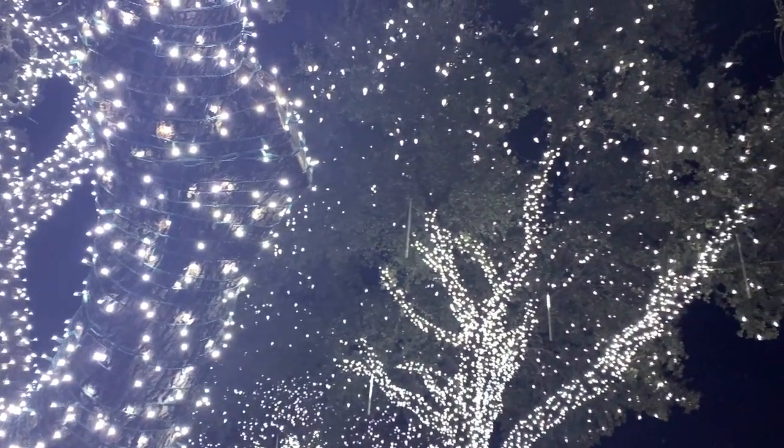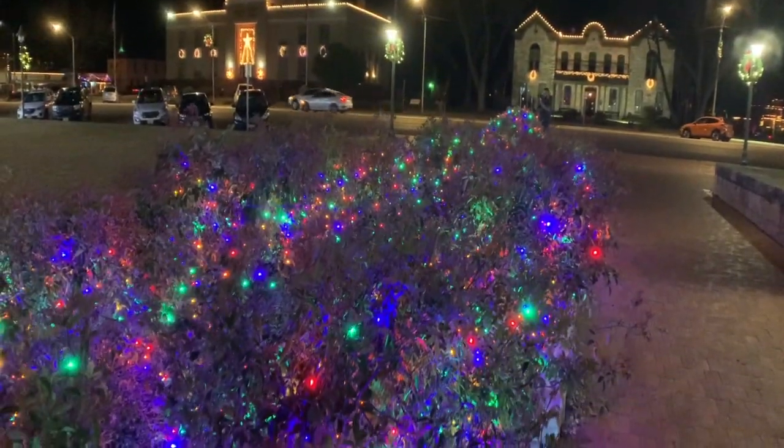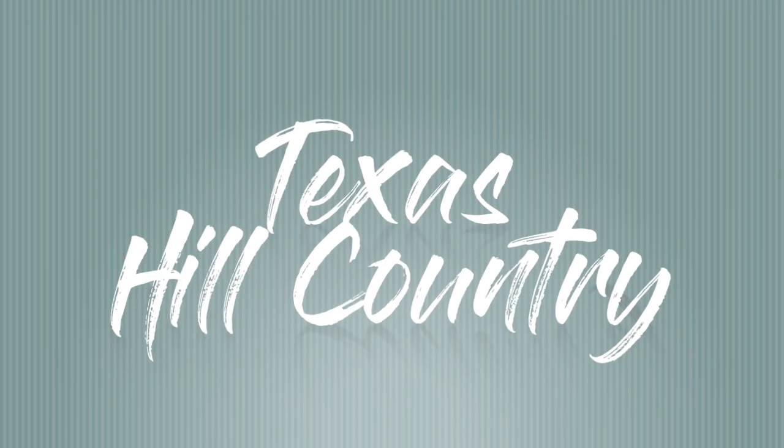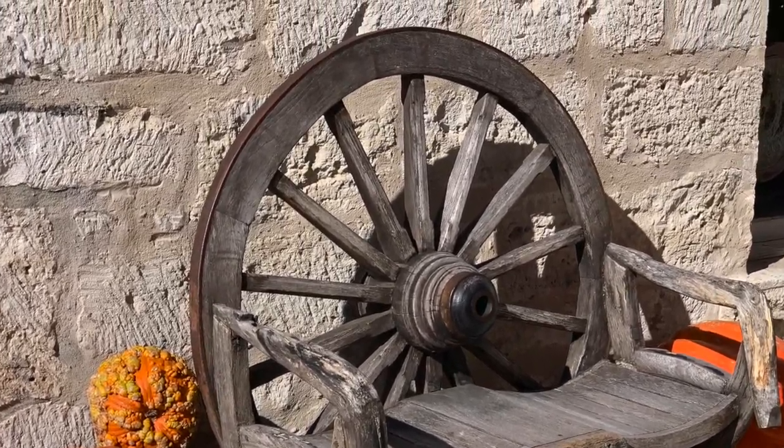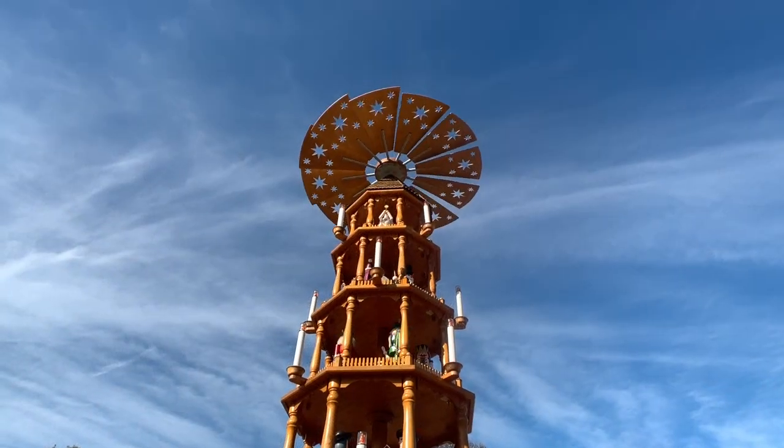Christmas is definitely coming. The towns are all decorating the streets and the shops. They're just beautiful. We took our time to wander around this pretty town with so much German heritage.